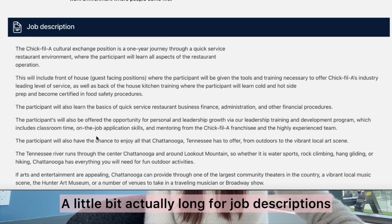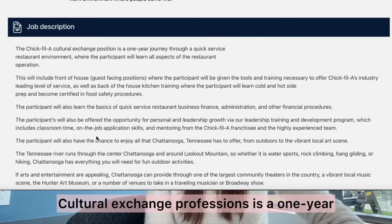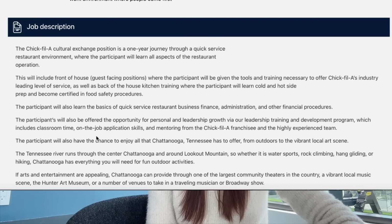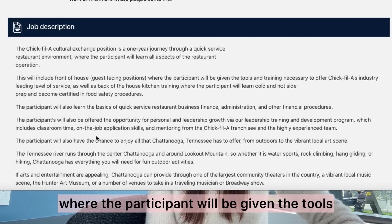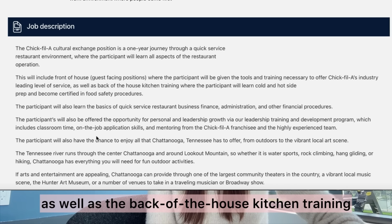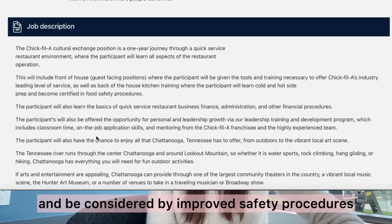A little bit long for a job description, but the Chick-fil-A Cultural Exchange Position is a one-year journey through a quick service restaurant environment where the participants will learn all aspects of the restaurant's operations. This will include front of house, guest-facing positions where the participant will be given the tools and training necessary to offer Chick-fil-A's industry-leading level of service, as well as back of house kitchen training where the participant will learn cold and hot side prep and become certified in food safety procedures.